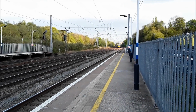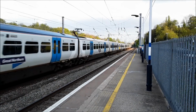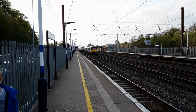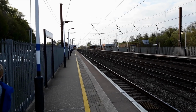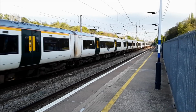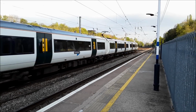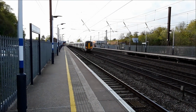Okay, the next train to pass by is going to be a triple lot of 365s to Peterborough. 365510 leading, 365 no one is in the middle, with 514 trailing. Okay, passing by now is going to be 387120, leading two more classmates for the service to King's Lynn. 387118 is in the middle, and 111 is bringing up the rear.